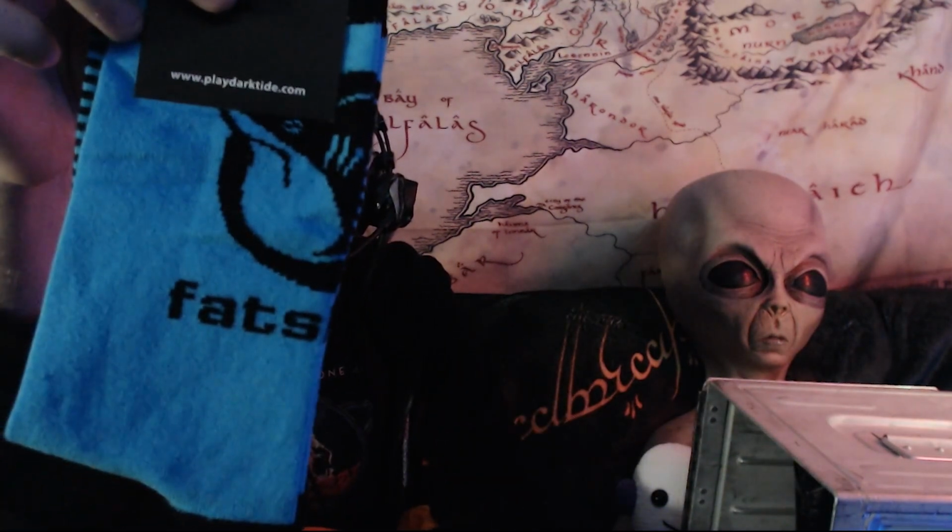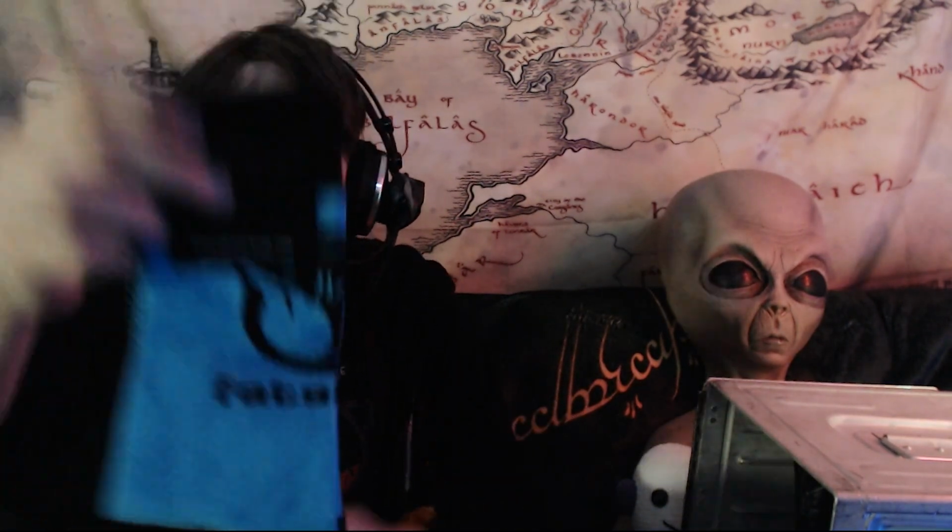I wonder if you just put beans in here. Beans jacket. Beans jacket. You can do that. You could put beans in here and just stuff it with beans and walk around with beans. There's some stuff in the pockets. Hang on. It's socks. It says fats. Oh, Fat Shark, right. Cool, okay. I was hoping there'd be beans in there.